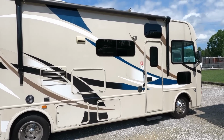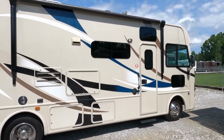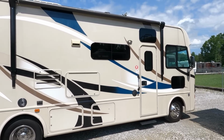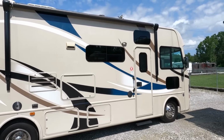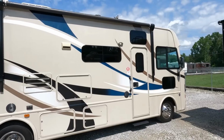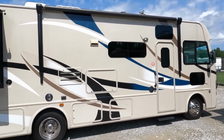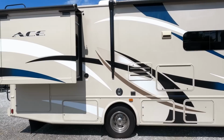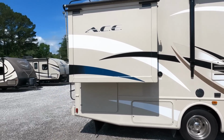And I want you to get on RV Trader. I'm not going to flash that up because there's several of them on RV Trader. But I'm selling this '16 for what other for sale by owners and dealers are wanting for '14s and '15s. And one dealer has got a '13 model 30.1 Ace with the same miles as this one for the same price as I'm selling this '16 for.